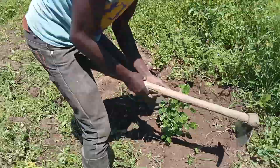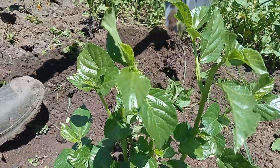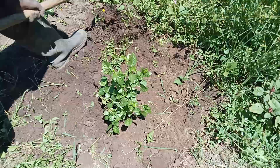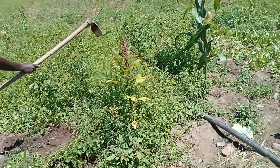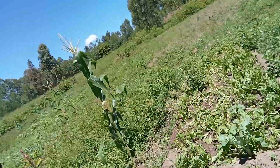Jute mallow. Yeah, you can see this here is jute mallow. Jute mallow, we call it mrenda back here, and Arthur is working on trying to improve that. Such a strong young man trying to do his best to see that crops are doing fine.